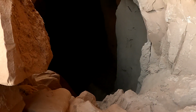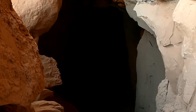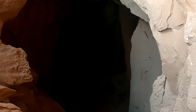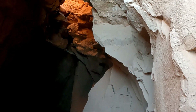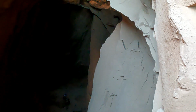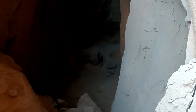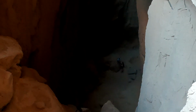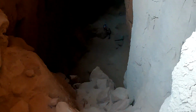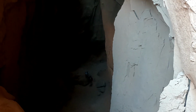All right, guys. We reached the cave. I'm going to try to show you as we go down in here. You can kind of see there's a tunnel, the light that goes on up in there. Oh, that's people down there. I know, I have to take my sunglasses off too. Pretty cool cave that goes back.